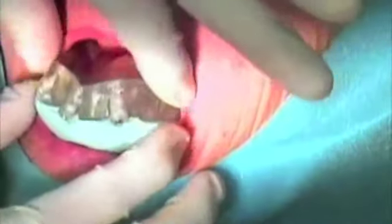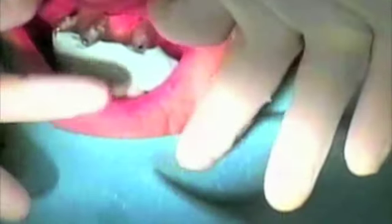In this case, we're using a manual torque driver to complete the placement of the implant and ensure that the dimple is appropriately oriented.